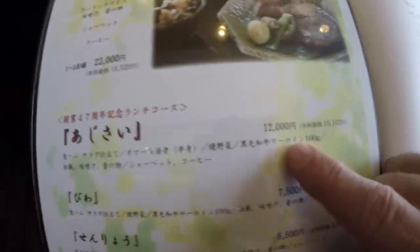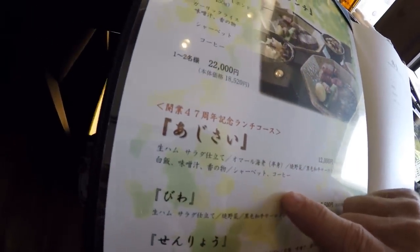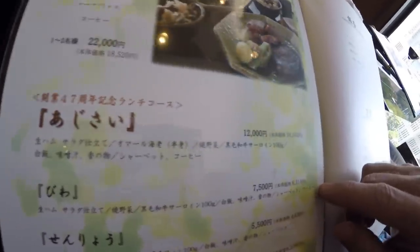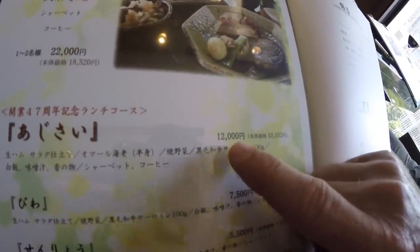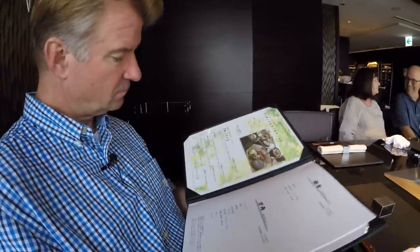It's the lunch menu. Whoa. Four different sets. You gotta go for the best one here, the ajisai. It's got the shrimp too, like the isebe, the big jumbo shrimp. Yeah, that's the one. It's like $100. And garlic rice on the garlic one.